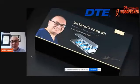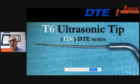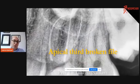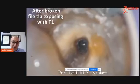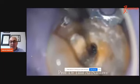The T6 and T came from Talal, by the way. T6 ultrasonic tip, TD6 for DTE, T6 for woodpecker. You can use it even in the apical area. Here you have to use the microscope in order to see the broken file. It's not indicated to remove a broken file if you are not able to see it.